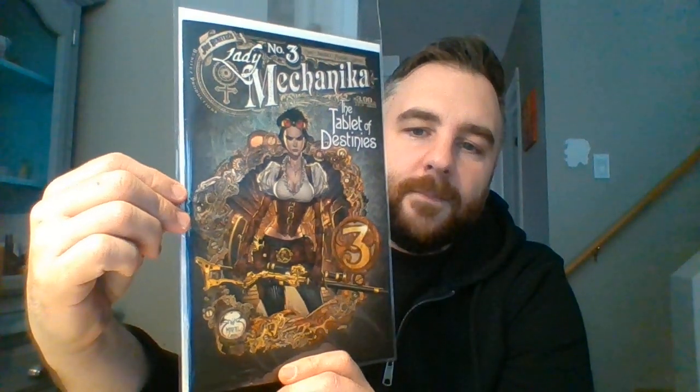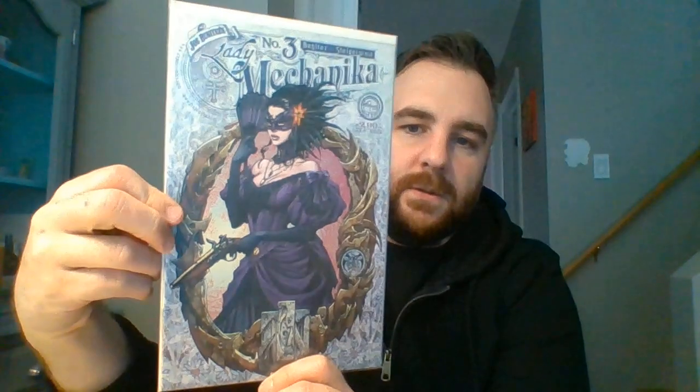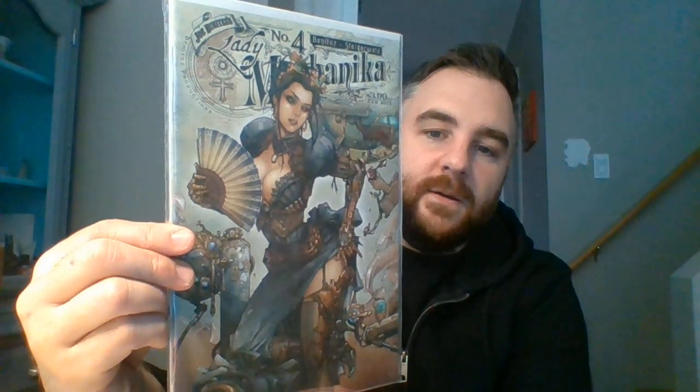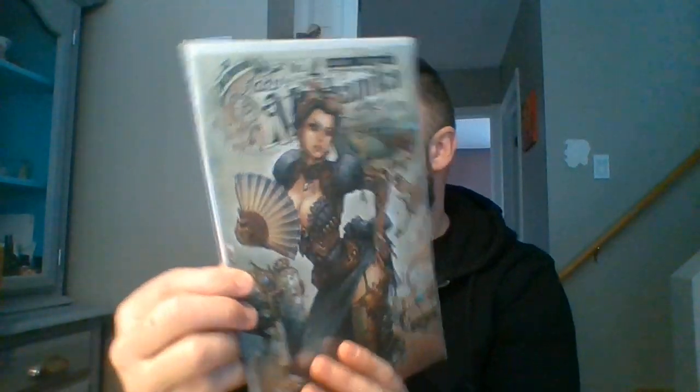That's issue 2. This is issue number 3. I actually prefer this cover. That's pretty awesome. That rifle. And we have Lady Mechanica number 3. So this is, I believe, from the main run. And I've got issue number 4, which is a fantastic cover. Look at that. This is why these covers are excellent. And the story's pretty good, for the main run, from what I've read so far.